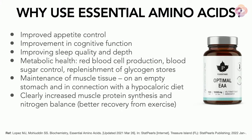Why use these? What are other possible benefits? Well, they improve appetite control. They improve cognitive function. They improve sleep quality and depth.